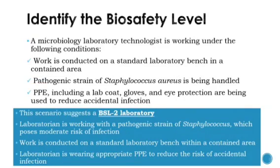So, this scenario suggests a biosafety level 2 laboratory. The laboratorian is working with a pathogenic strain of Staphylococcus, which poses moderate risk of infection. The work is conducted on a standard laboratory bench within a contained area, and the laboratorian is wearing appropriate PPE to reduce the risk of accidental infection.